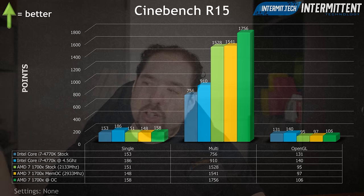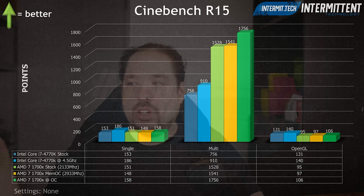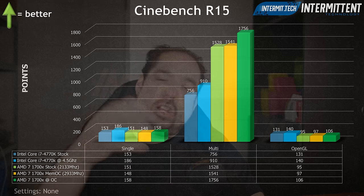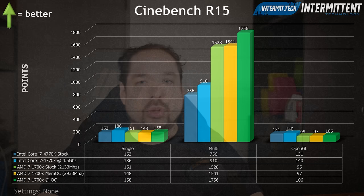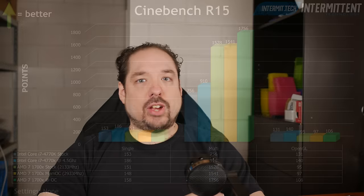So here we see that between the stock Ryzen and the higher memory clock Ryzen, even in multi-core, there's only a few points difference. It differs a few points every test anyway. So basically, the Cinebench test has no benefit with faster memory. Of course, the faster clock speed really did help.